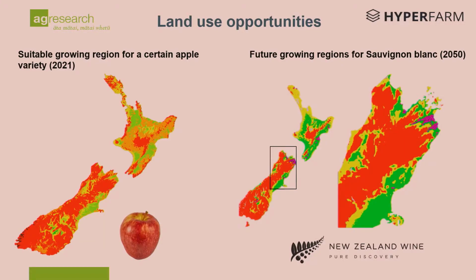And we've done that for an apple grower now who's interested in a particular apple variety that will come from offshore to New Zealand. And they are looking for space now to maintain their license to breed that variety.